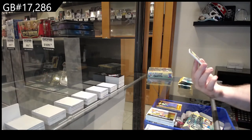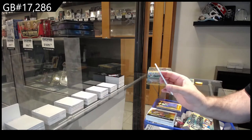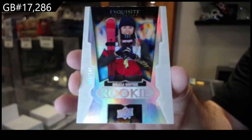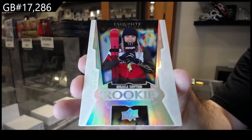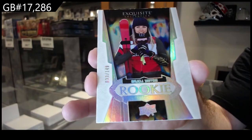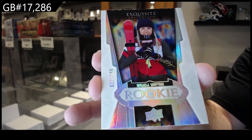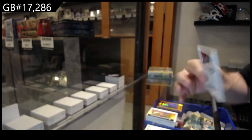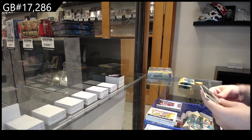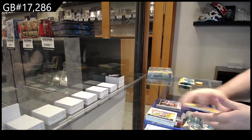399. Oh, wow. We've got an exquisite rookie number to 149 of Schifrin. Rookie exquisite Schifrin. That is cool. I think it might be our first exquisite I've opened. Don't know how well she sells, but getting an exquisite is never a bad problem. Silver of Humana Parody.